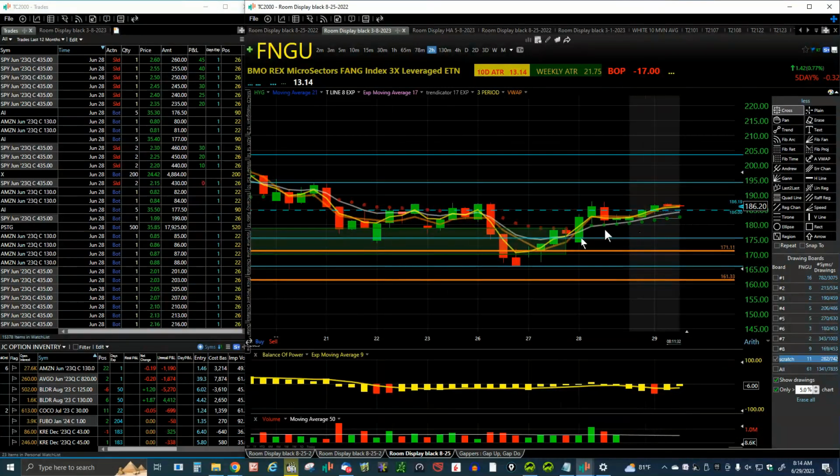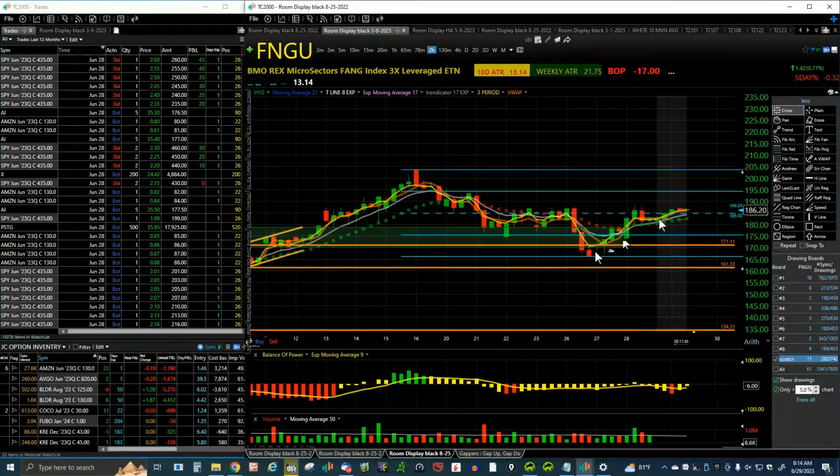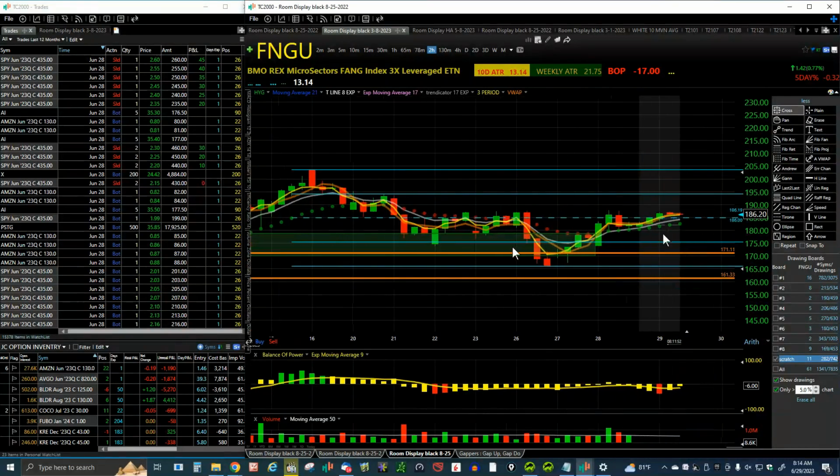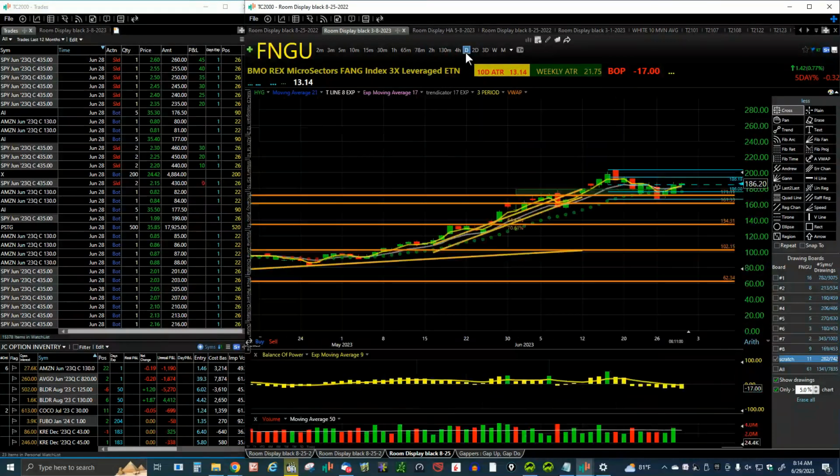So we'll see what the QQQ does, if it's going to hold price or they're going to send it back down to test this low. So we'll see what happens in the FNGU. And that's bullish right there, breaking the 2-hour downtrend. You got the higher low. So when you get the higher low, you know what I say, the pressure's on the bulls to produce the higher high. So we'll take a look at this on the daily.